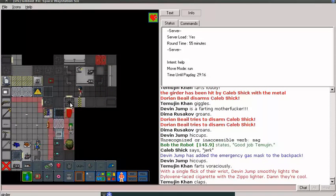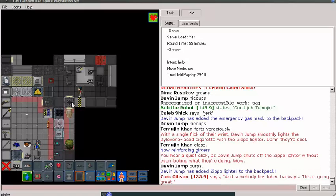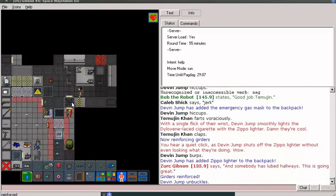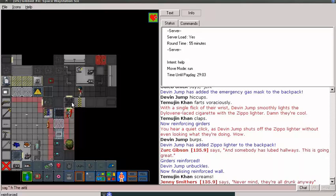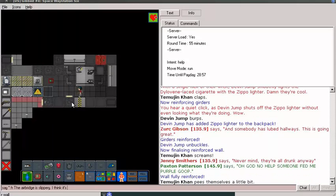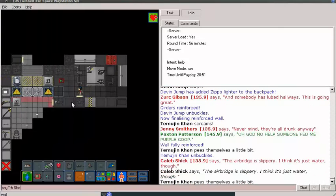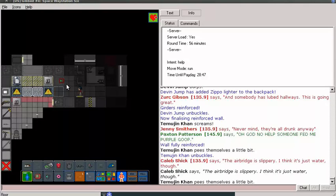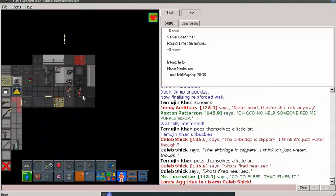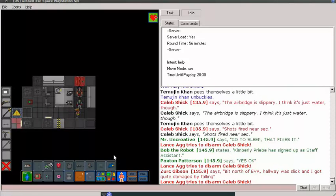Why not? It's reinforced. And taser shots being fired. I don't think I can actually get out of here either. I might be stuck. There's no button in here to press. How did you get in here? What are you guys even doing in here?